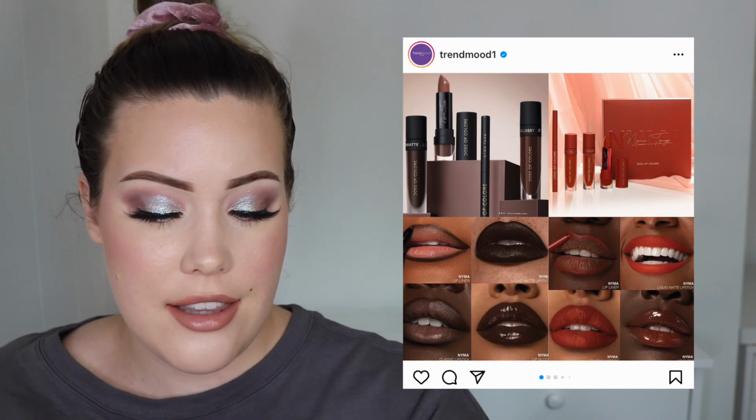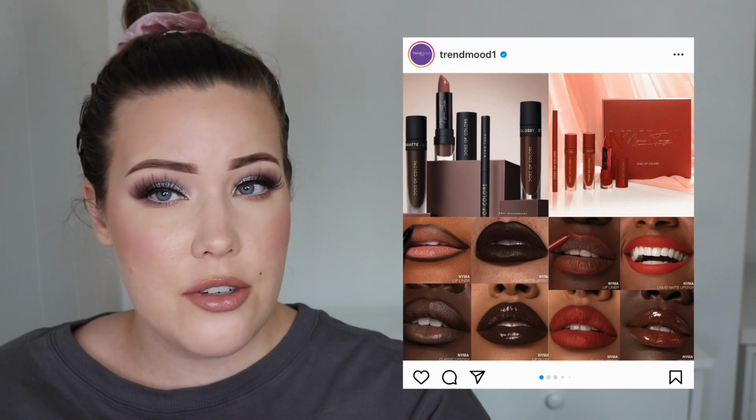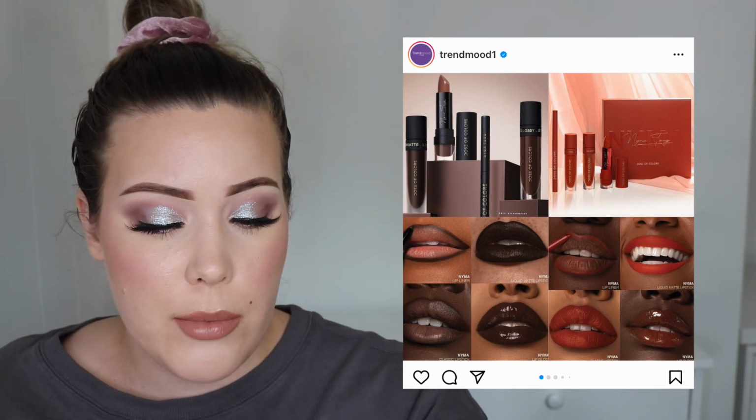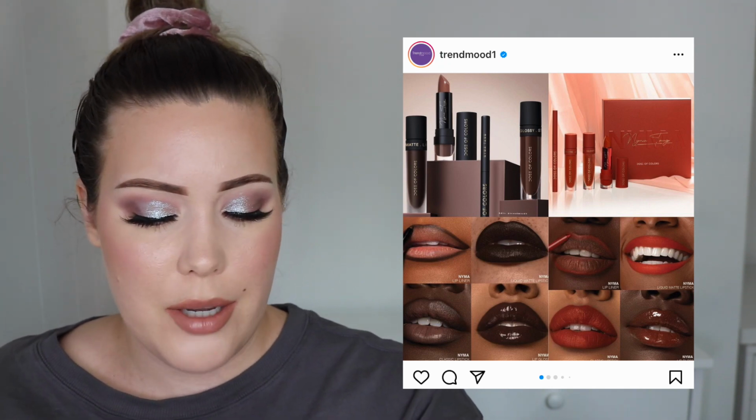So yeah, I think this collab is super pretty. All of the colors are very beautiful. I would be interested in this collab. I don't think it's like completely necessary for me right now. They're just so universally flattering and just really quite pretty, I think.